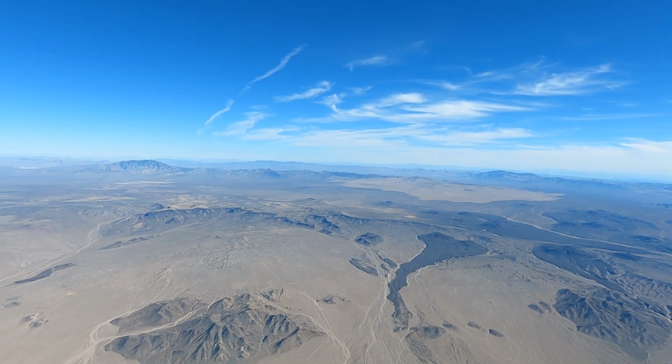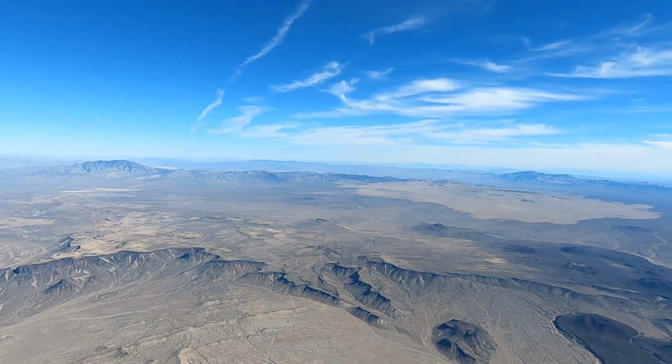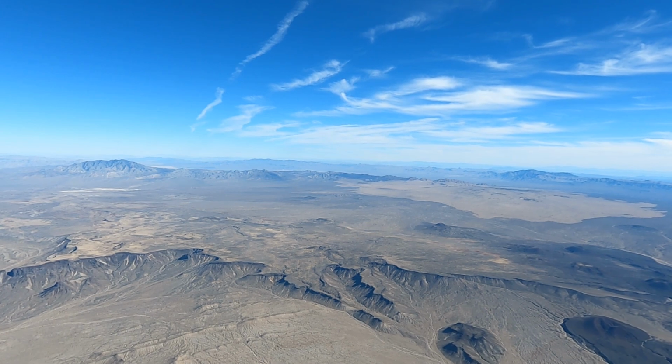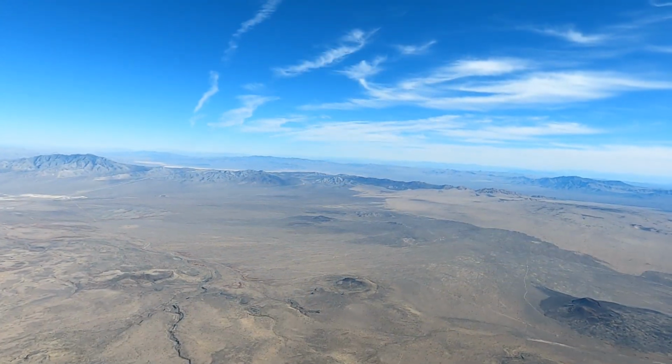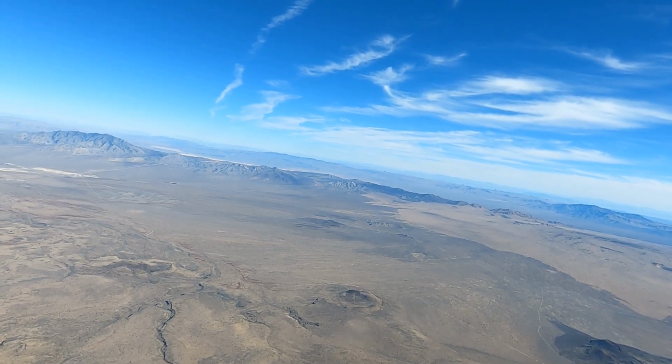It's not unusual. Both Henderson and Las Vegas Harry Reid International are reporting light winds, but as you get over that one ridge and down along the Colorado River Valley, the winds often pick up.